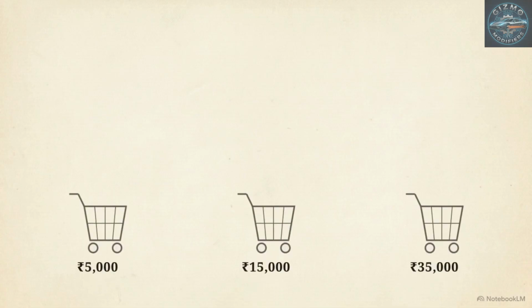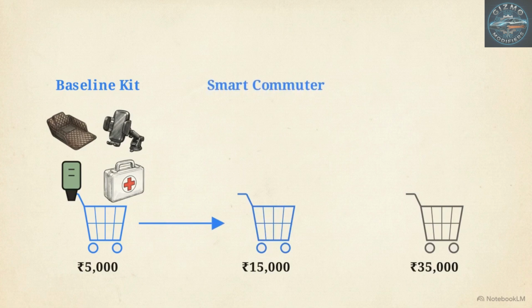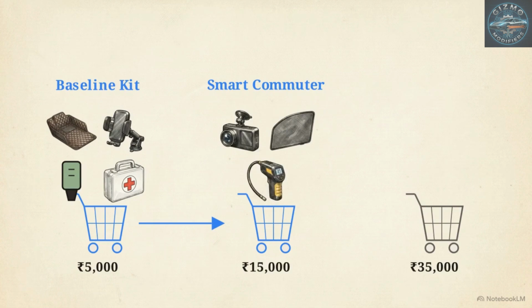To translate all of this into action, let's map these approved accessories into 3 distinct budget tiers. The 5,000 rupee baseline kit prioritizes passive defense. It includes 7D mats, a secure phone mount, a PD charger, and a mandatory first aid kit. The 15,000 rupee Smart Commuter Kit builds on that foundation, adding a mid-range dashcam, custom sunshades, and a portable tire inflator to handle roadside flats independently.